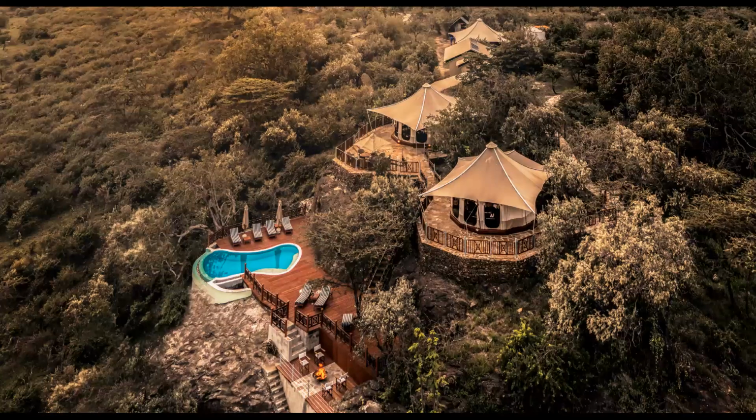It all overlooks a watering hole, so plenty of game go by. Ol Seki is set high on this rocky promontory, which hopefully you saw on that first image. So when you open your curtains in the morning or sit by the pool, you're watching the game below, the elephants and the giraffe go by, and you see if you can spot the lion. And when I was there in December, we were sitting around the fire and hearing all the lions roar and hyenas giggle around us. So it's an amazingly special spot. I'm totally biased because it's like my home, but it is incredible.